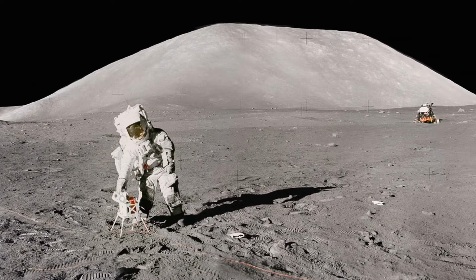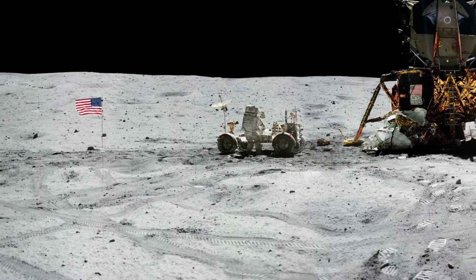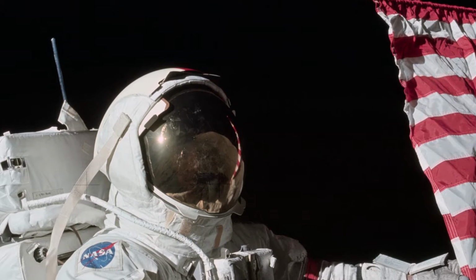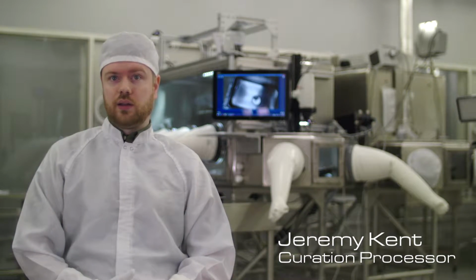So the samples in this lab represent one of humanity's greatest accomplishments, and that's sending humans to the moon. And we owe it to the generation that sent humans to the moon, as well as future generations that are going to look at these samples, to keep them as pristine as we can. So we have processed a large number of samples in this facility.